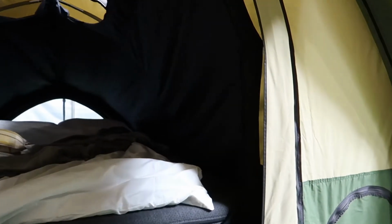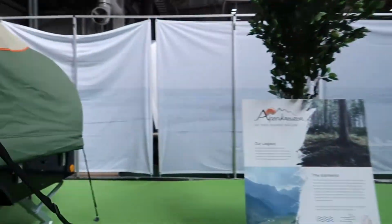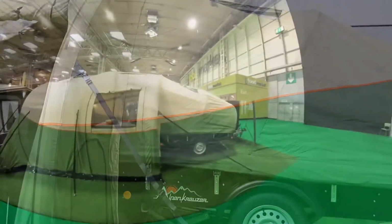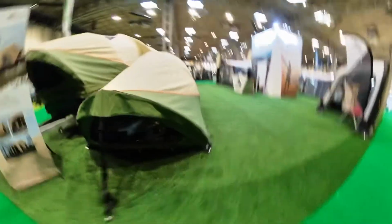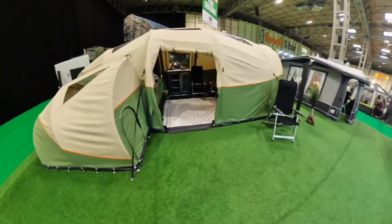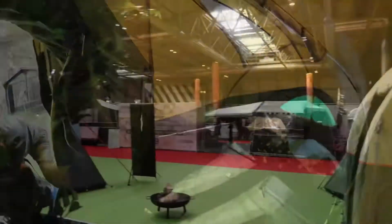The other really cool thing here is you see those little zip sections on the side. You can attach an extra little pod on the back of these, so you can have one of these and put two small kids in, or by the time they get to teenagers they might even want one of these each, which would be super flexible in terms of space. And Cruiser brought a few other trailer tents along with them.